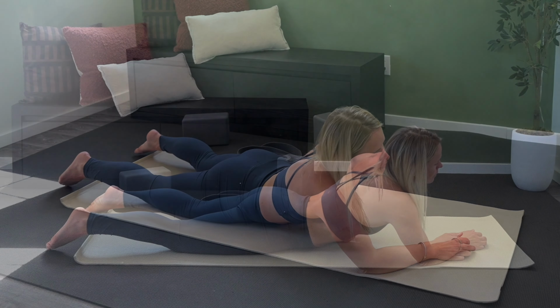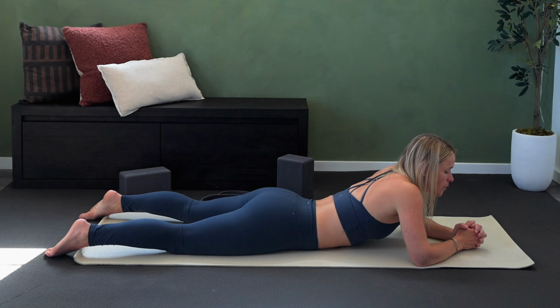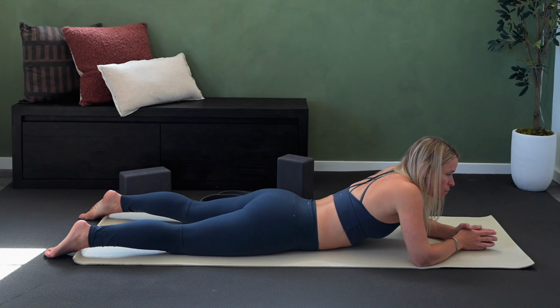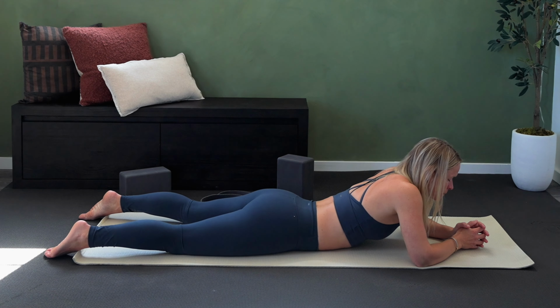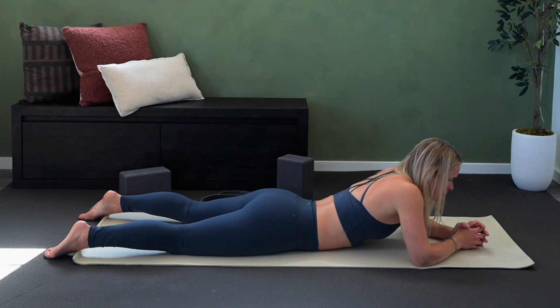And we can switch sides. You can shift your weight to the left side if you're using the towel or the yoga mat. Just gentle breaths in and out. So with this technique, 30 to 60 seconds is plenty. Just see if one side is a little tighter than the other.